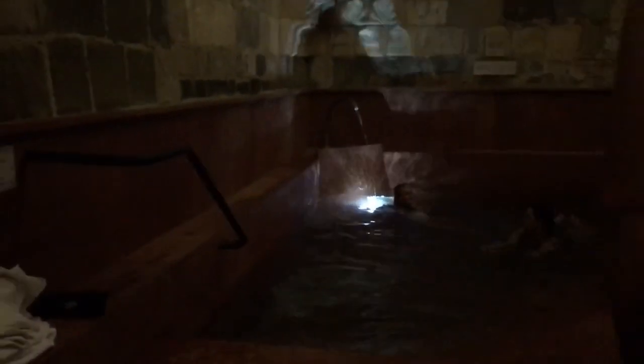Which are some old Turkish baths from all the way back in the Ottoman Empire, and it was absolutely an amazing way to finish out at night. They have night bathing on the weekends, which is almost like a party.